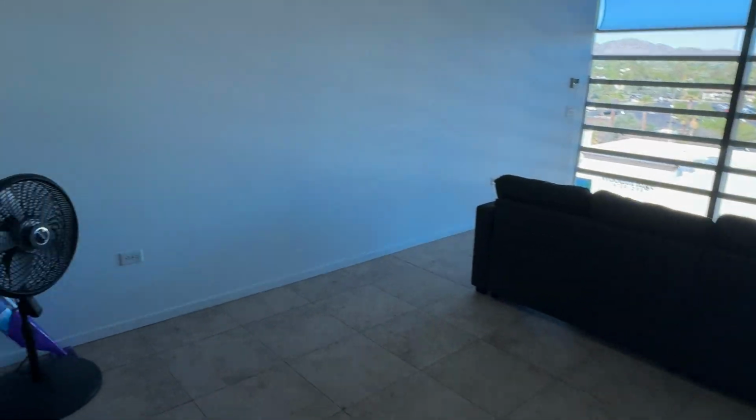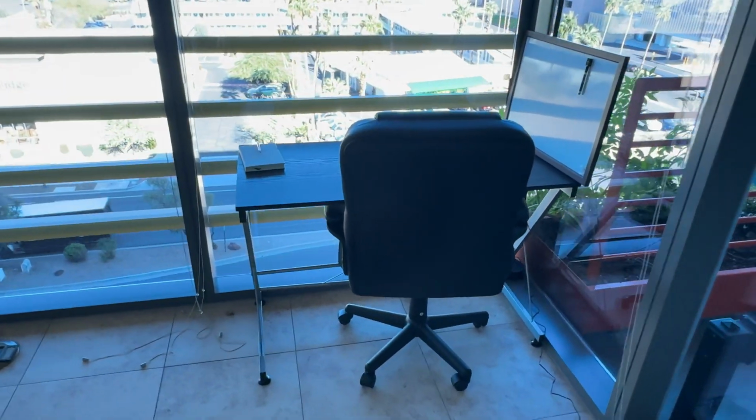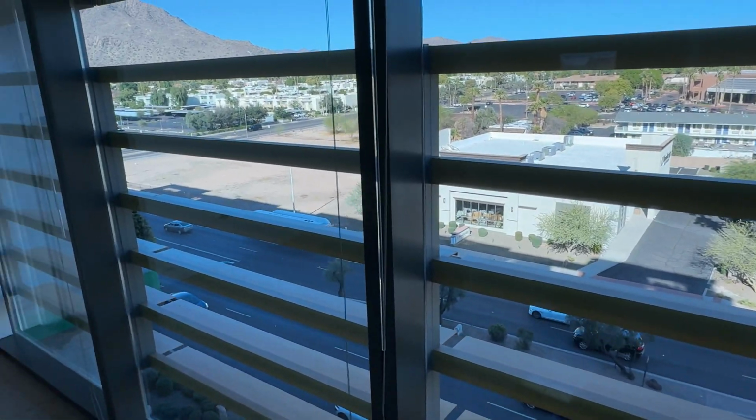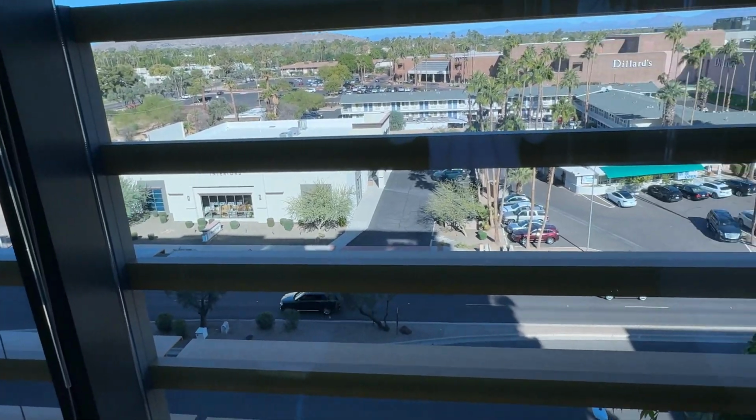And this is the living room. I still have some boxes. I had to buy all furniture, right? So I got a couch. That's probably a couple $100. My desk, where I work, my computer. So it's a pretty cool view. I'm on the 7th floor. This is an apartment called Optima. So it's in Scottsdale. So then we'll go back.